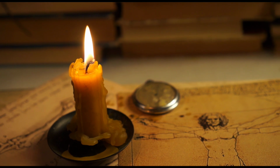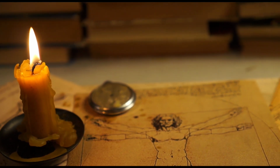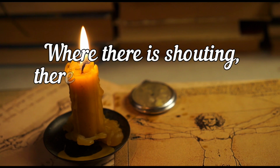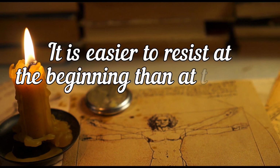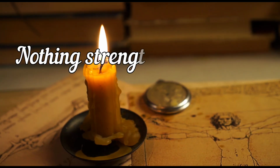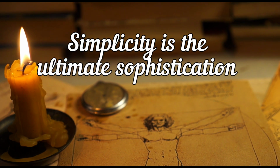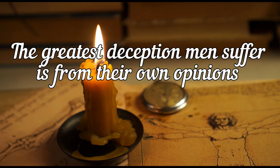There are many wonderful quotes attributed to Leonardo da Vinci, and I love them all, but some struck me as so ahead of his time and still applicable today. These are some of my particular favorites. Where there is shouting, there is no true knowledge. It is easier to resist at the beginning than at the end. Nothing strengthens authority so much as silence. Simplicity is the ultimate sophistication. The greatest deception men suffer is from their own opinions.